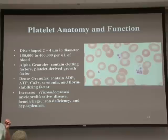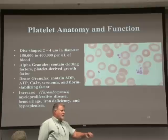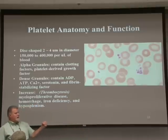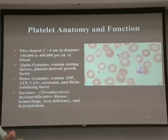So what we're really saying is that we use Smooth ER and Rough ER to manufacture some stuff. The Golgi apparatus packages it. And then instead of the package being exported out of the cell, it's retained in the cell. And then when the cell fragments, then these little packages are in the fragments. So we have alpha granules and dense granules.